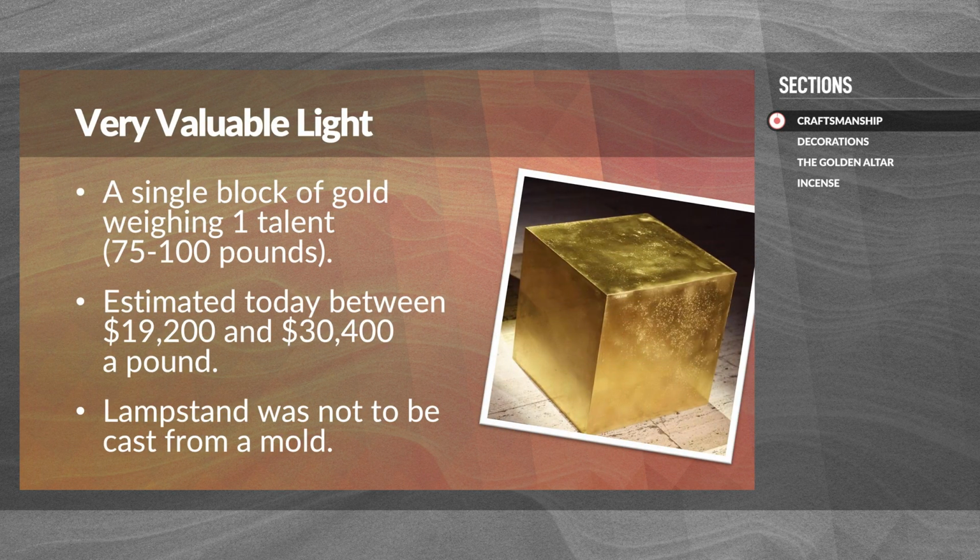The golden lampstand was a very valuable light. It was to be made from a single block of pure gold. The gold was to weigh 1 talent, 75 to 100 pounds, depending on the research sources. At the time of this documentary, gold was trading at about $1,900 per ounce. In today's value, this would be approximately $30,400 a pound, which means it would be worth over $3 million. It was not to be cast from a mold, but formed by the divinely guided hands of the Hebrew artists, thus making it more valuable and precious than any dollar amount.